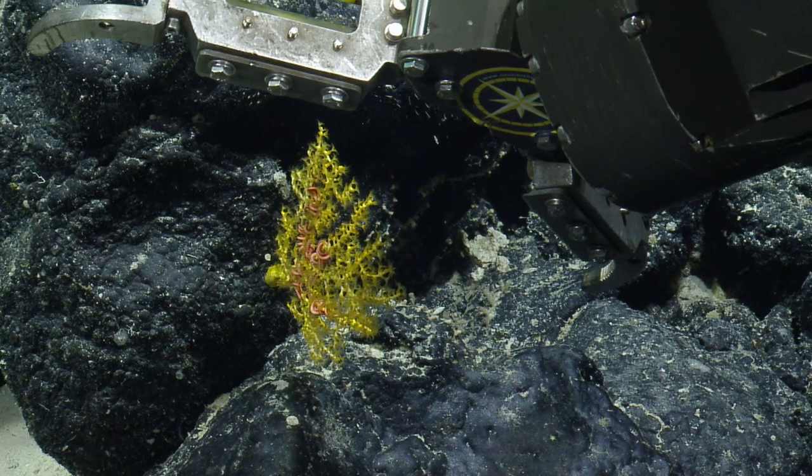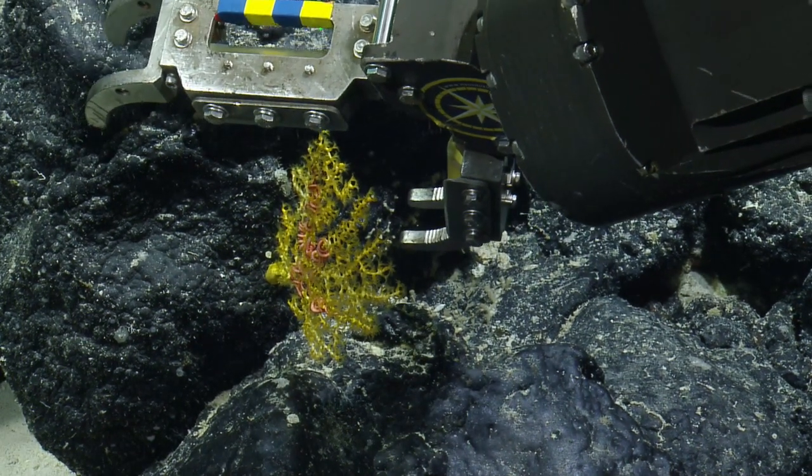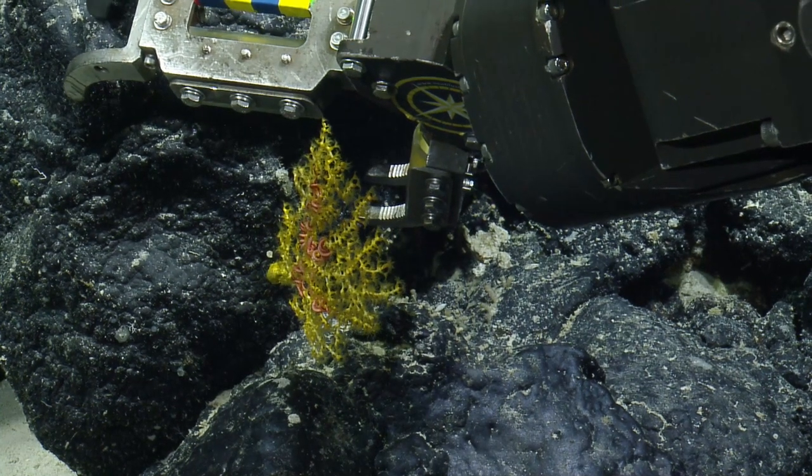Do we have the 10 centimeter laser scale to measure? I think we're zoomed in too much. Yeah. Oh, okay, got it. No worries.